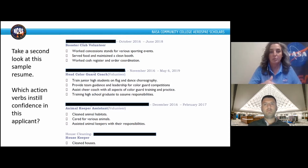And this person, had they just focused a little bit more on their skills rather than on what they did, sometimes the skills are much more important. What you learned from a position is really important to include on your resume.